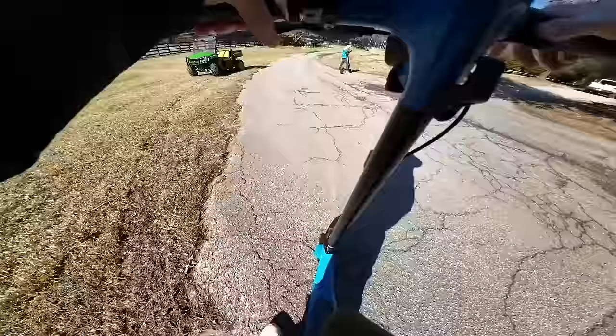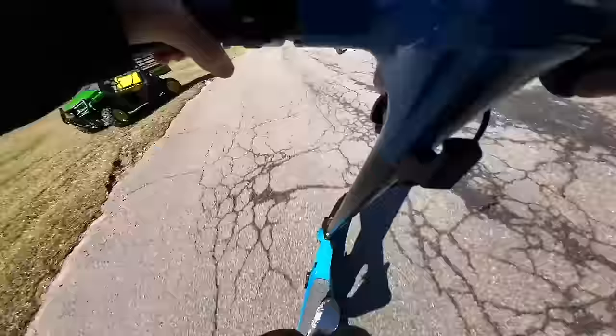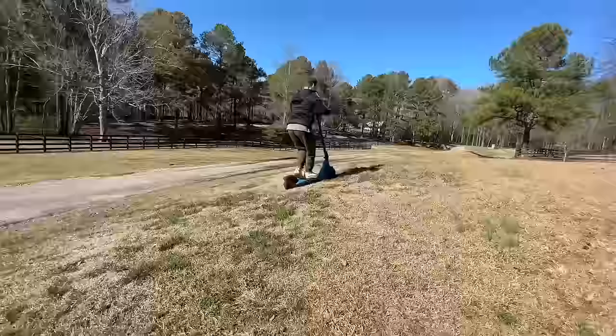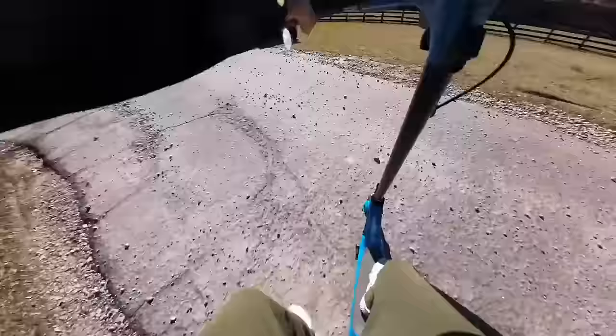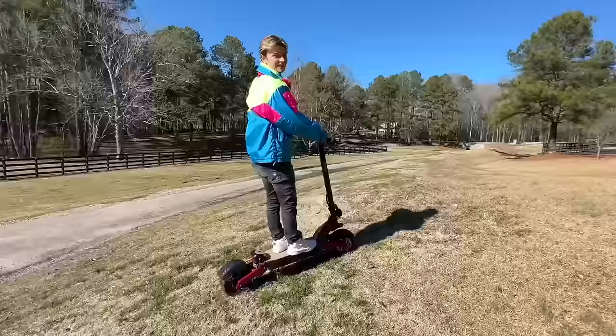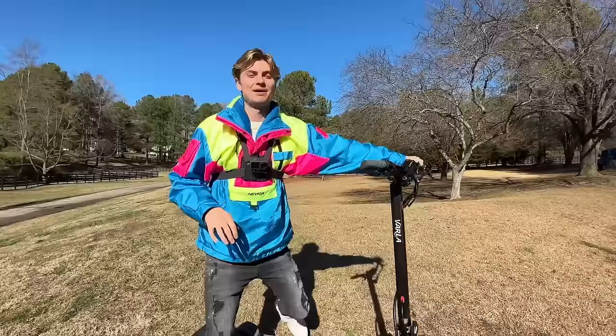So yeah. Bailey's trying to climb with the Bugatti right up here. All right, 3, 2, 1. Bugatti's taking some speed into it. Oh! Easy. That was actually really impressive. I didn't think it was gonna do that. The Bugatti actually might be pretty decent off-road. Let's go to a bigger hill.